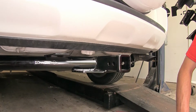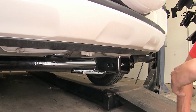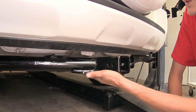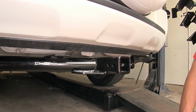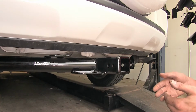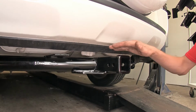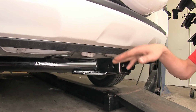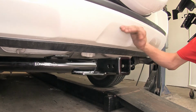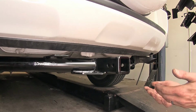If we have a look over the RAV4 that we have in here today, you can see that we have the Draw-Tite hitch installed. Notice the difference with the safety chain loops on it here. All three of our hitches are going to look basically identical to this one on the vehicle. They're all going to sit in the same manner with the same general shape, and they're all going to have a lot of clearance around the receiver opening from the back bumper, so we don't have to worry about any interference with bike racks or cargo carriers.